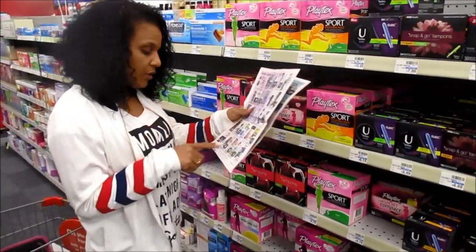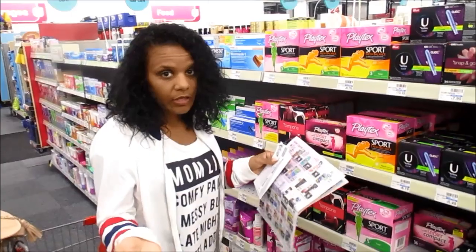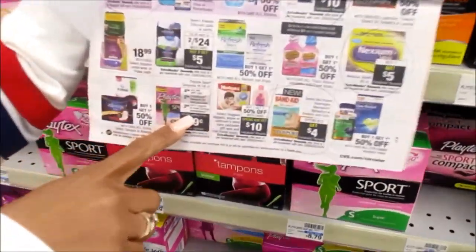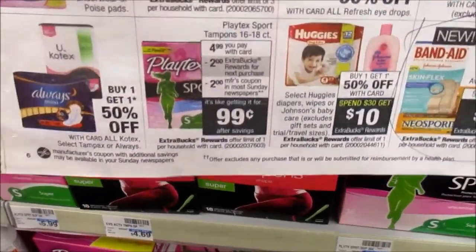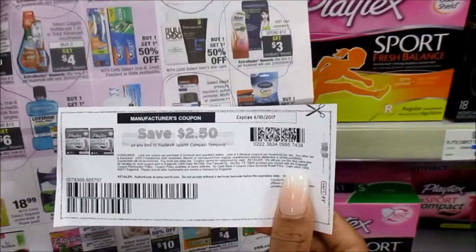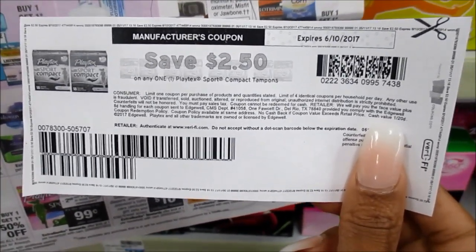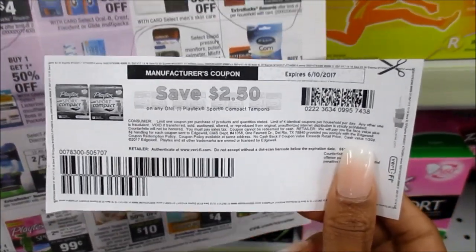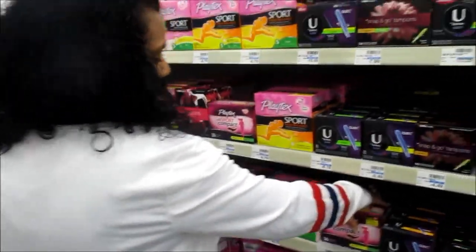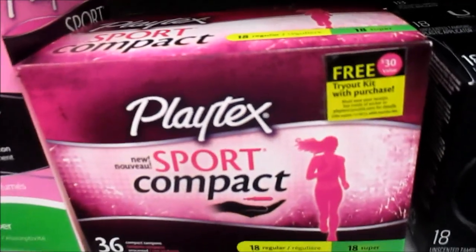Playtex is on sale for $4.99, and you get a $2 extra buck back. And it states in the ad right here that there is a $2 manufacturer coupon in Sunday's paper. Now, the $2 off coupon is similar to this coupon that says $2.50 off one Playtex Sport Compact tampons, which means I guess it's for these, right? I would assume, since they say Playtex Sport Compact.